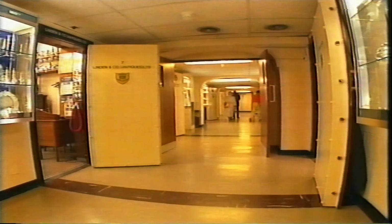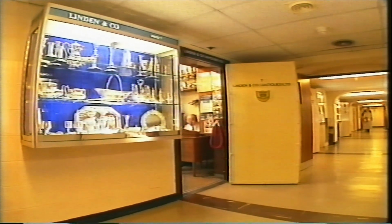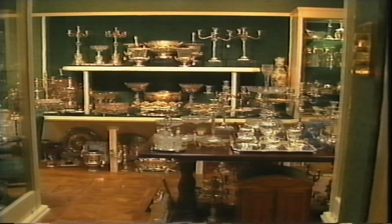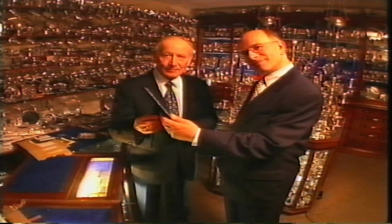Over the decades that followed, those were all taken up by dealers, and they used to bring their customers down to see the silver and jewellery. And they eventually evolved into the shops that you see here now. How long have you been in business here? We have been here since 1960. The business was founded by my father and two uncles.